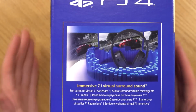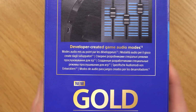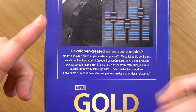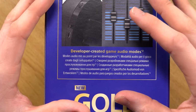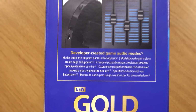Then on the other side, we have the immersive 7.1 virtual surround sound and the developer created game audio modes. When you have this headset set up, you want to go to the PlayStation Store and download the headset companion app. It's a really decent app, and it just allows you to tweak that audio for how you like it.